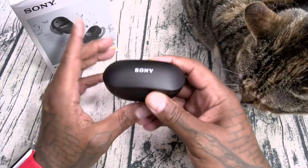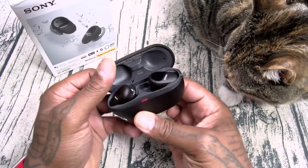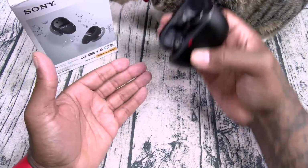All right, so the first thing we want to test is the magnets in the charging case. So I'm going to start off with minimum shakage.